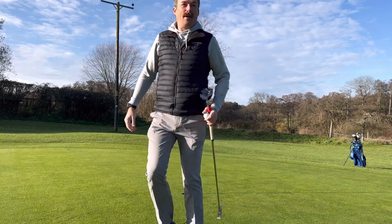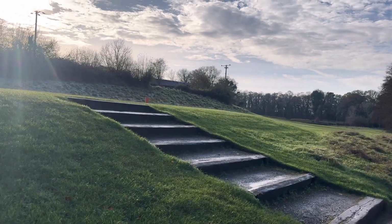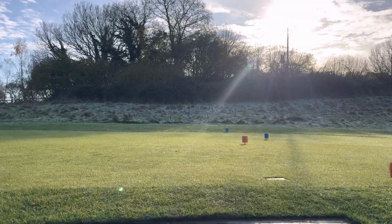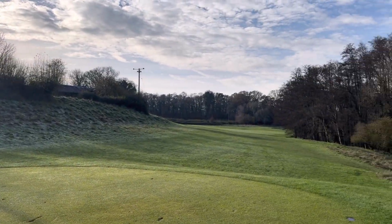This can never end well. Let's go. Second hole here, which is one you're either going to love or hate when you play. But nice raised tee box, up some steps. Beautiful hole.